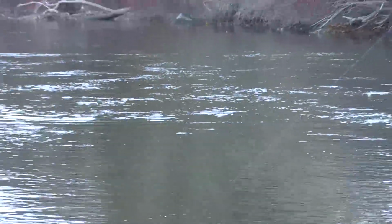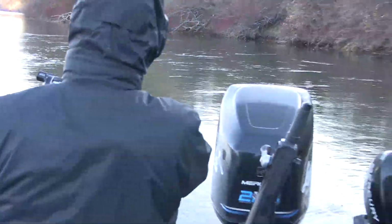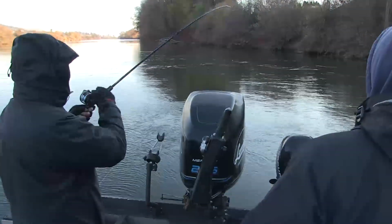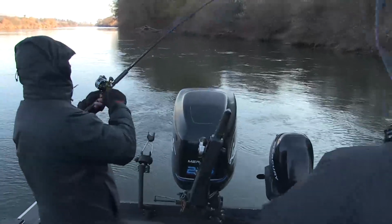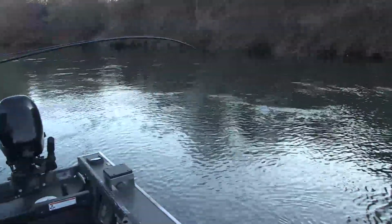You know, Dave, we came through this stretch earlier with bobbers and couldn't get them to bite. We came back through it with plugs and got them to go. You know, that's really interesting, too, because jigs are such a slow presentation, and this takes a little bit more aggressive. That's what it's taking, huh? Yeah, just sticking it on their nose and making them bite it, I think.